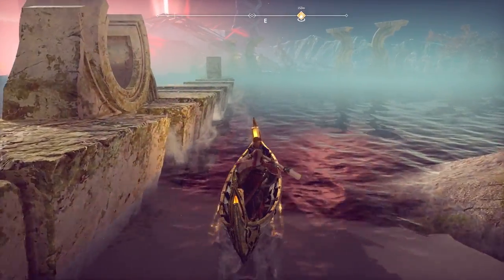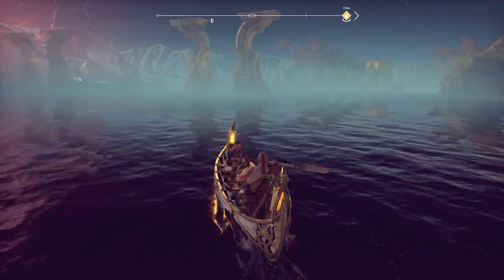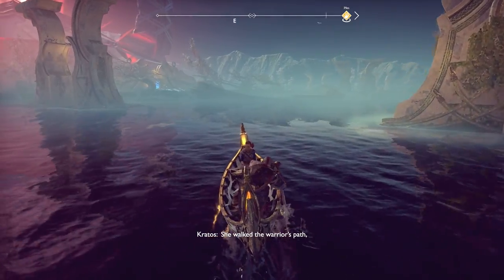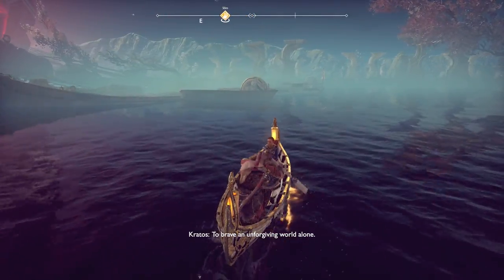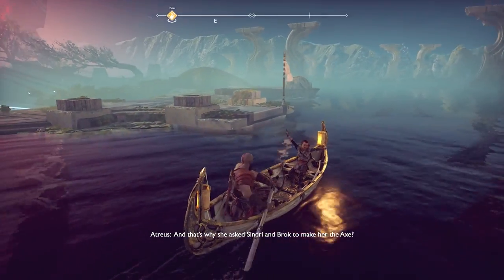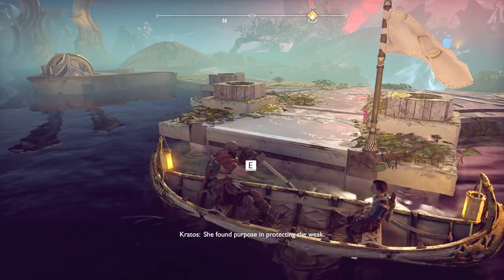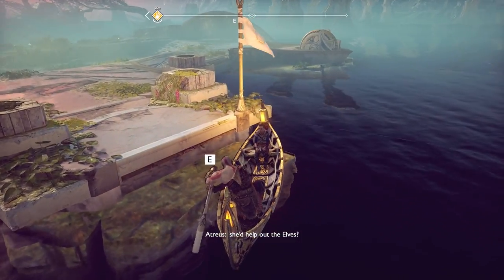Sindri said Mother was a warrior. Was she in a war too? Of a sort. Her family was decimated by hostile rivals, and she alone survived. She walked the warrior's path, but her war was to live on. To brave an unforgiving world alone. And that's why she has Sindri and Brock to make her the axe? She had the strength to wield such a weapon, and the wisdom to use it for good. She found purpose in protecting the weak. So, she'd help out the elves? No.